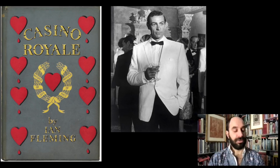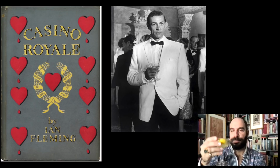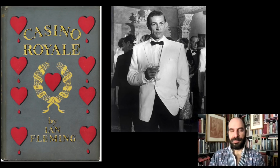And of course, later in the book, he meets Vesper Lind, one of the first of many women characters in the Bond books and movies, and he names his special martini in honor of Vesper, and that's why this is called the Vesper Martini. Cheers. I still think this is the most delicious martini you could imagine.